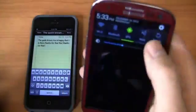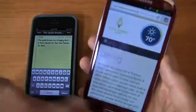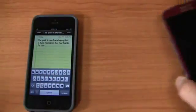And actually, I think I turned off screen rotation. That's why it wasn't rotating. You can see incredibly fast all around, little to no lag. So both of these devices are good in that regard as of now.